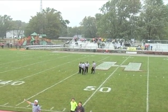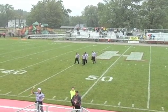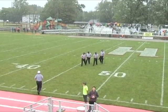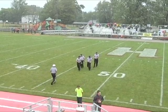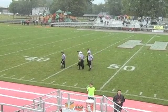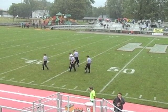A lighter crowd, obviously, with the rain. Plus, here in Hicksville, there's a volleyball tri-meet going on over at the Hicksville High School at 10 o'clock this morning, so that'll cut into the crowd a little bit as well. New officiating crew that will be with us this morning for the overtime session.